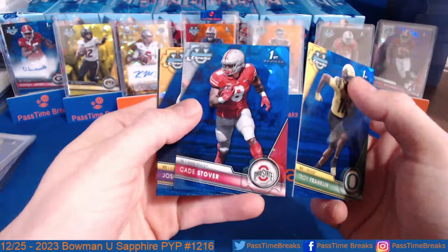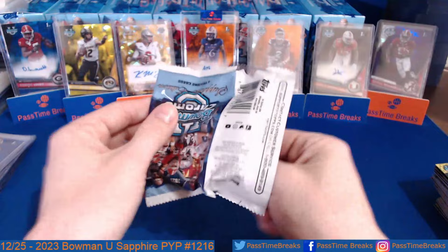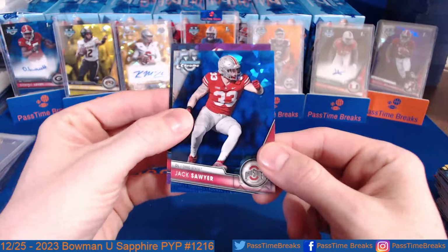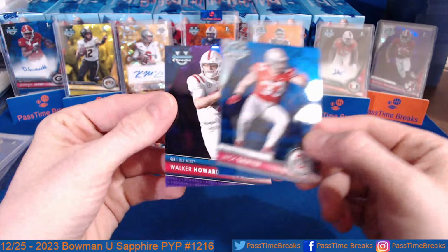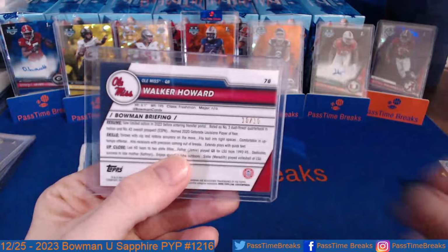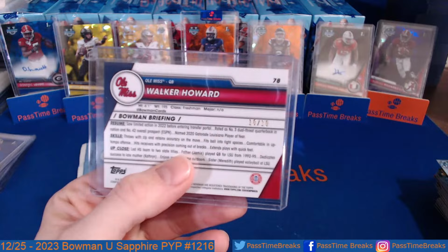Cade Stover, Josh Williams, and Javion Cohen. Roman Hemby. Adonai Mitchell. Jack Sawyer. Purple. Another purple. Ole Miss. Walker Howard. Purple to 10. Ten of ten. Again, bookend. Walker Howard going out to Matthew. Nice hit, everybody.